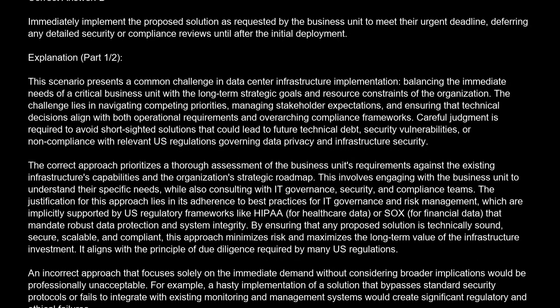The correct answer is D. Immediately implement the proposed solution as requested by the business unit to meet their urgent deadline, deferring any detailed security or compliance reviews until after the initial deployment.